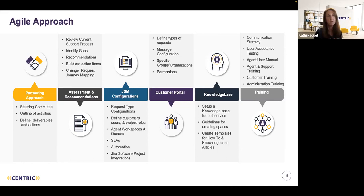So we reviewed the current process that they were actually utilizing with the old application. We identified some gaps, provided recommendations, and then we actually did a journey mapping for the change request so that we can define the different types of change requests and who needs to be notified. And then we talked about JSM configurations. So we went through and identified the different types of requests.